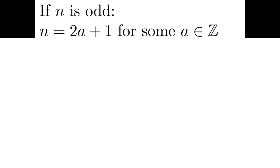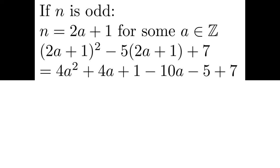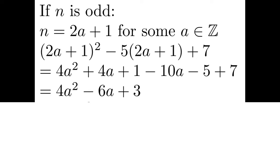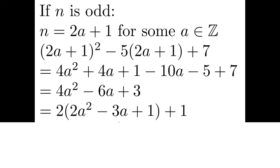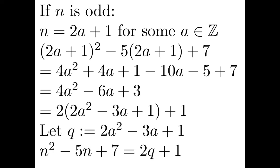If n is odd, n equals 2a plus 1. Then we have (2a plus 1) squared minus 5 times (2a plus 1) plus 7, which expands to 4a squared plus 4a plus 1 minus 10a minus 5 plus 7. This can be rearranged as 4a squared minus 6a plus 3. Furthermore, we can parse 3 into 2 plus 1 and factor 2 from all the terms but 1. We get 2 times (2a squared minus 3a plus 1), and then plus 1. Let q be 2a squared minus 3a plus 1, and we have 2q plus 1. This is odd, and once again, n squared minus 5n plus 7 is odd.